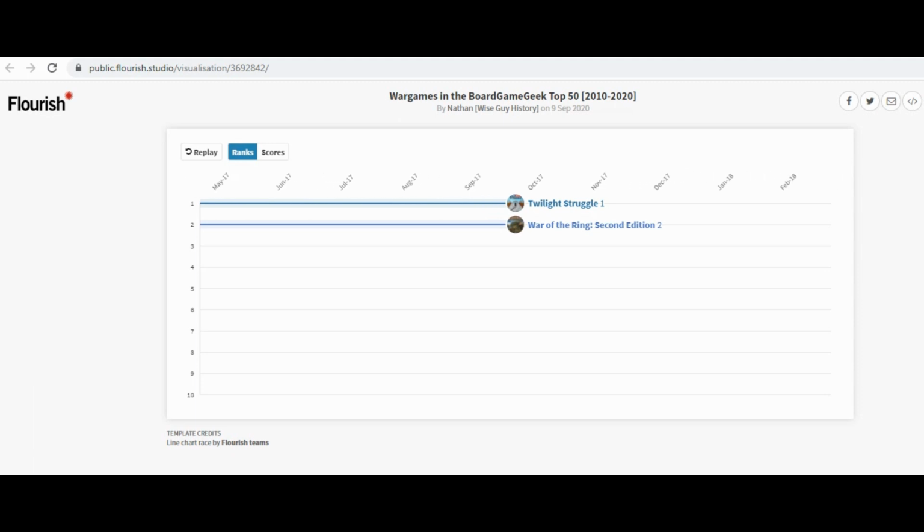Throughout 2016, 2017, 2018, and the first half of 2019, these games remain the only 2 war games, and again, I'm using that term broadly, in the Board Game Geek top 50. This is quite different to the situation 10 years ago when we had 12, 13, 14 war games. And again, to reiterate, this is not necessarily a reflection on these games. It's more that we're seeing more and greater quality thematic and strategic games to compete with these games on that ranking system.